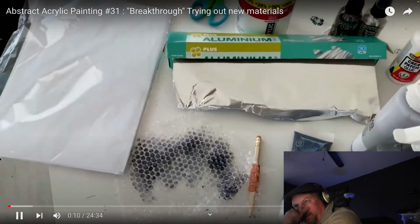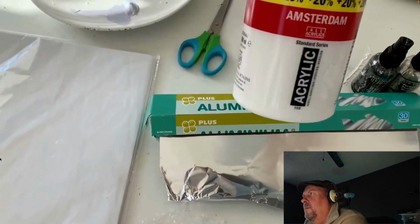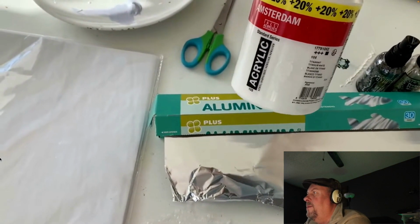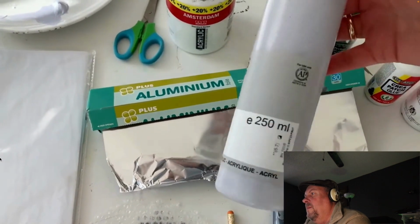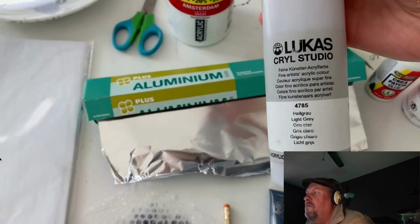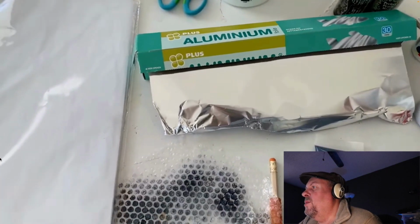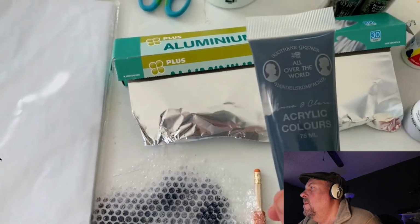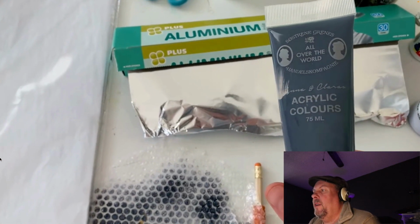I will show you up close which materials I used. Some of the paint. I used Amsterdam acrylic. Good quality. Titanium white. I used Lukas Studio. Don't know this one. Hell Grau, light gray. It's from Europe. And this is acrylic colors from Sustrained Grains. So that's good. She's kind of walking through. Let's go a little farther ahead, guys.